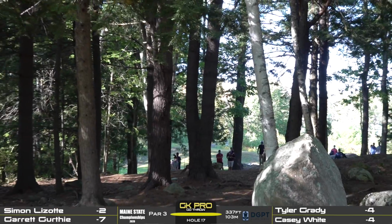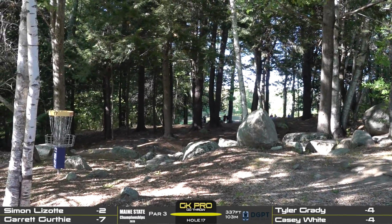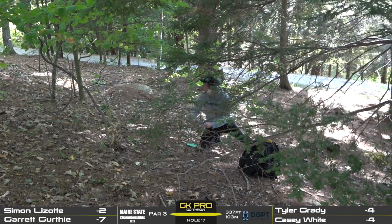Oh geez. Casey with the tactic forehand. Man, another kiss off the tree. It's going to leave him probably in, again, similar spot to Garrett.